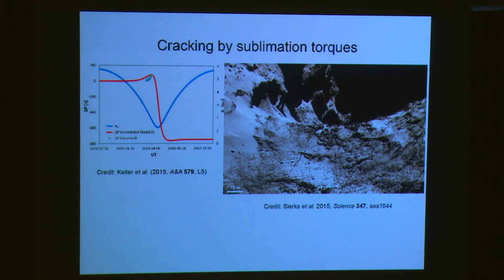So when it spins faster, the tension between the lobes becomes stronger, and they try to keep themselves together against the centripetal force, and not quite managing completely. So you start to see these cracks forming, and it was actually opening up and getting longer during the perihelion passage.